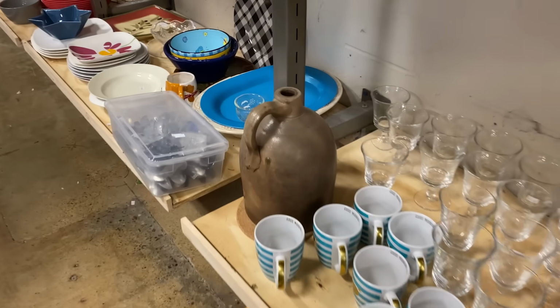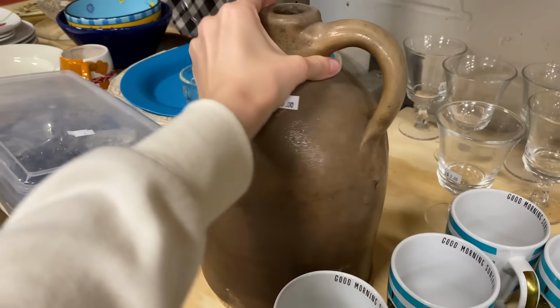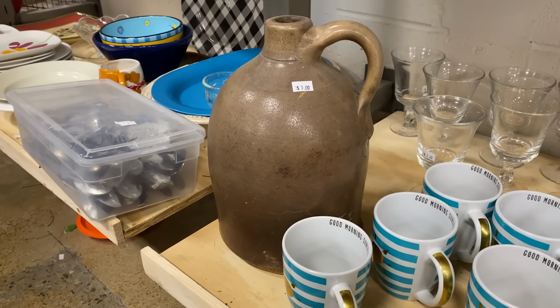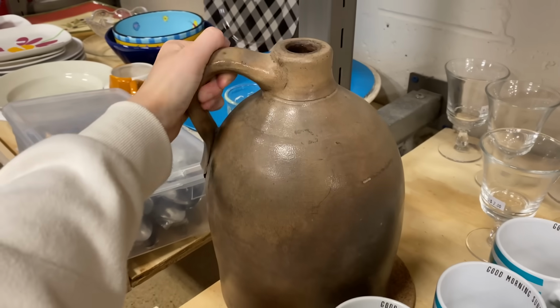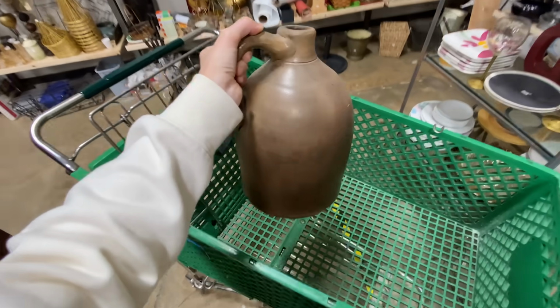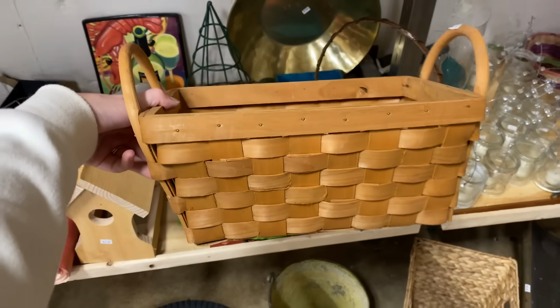I just headed over to the little homeware section here. They have a small section of dishes and smaller items, and I just spotted this jug. Again, another great ceramic piece, but this time it's $5. That's the kind of price difference you can see at the thrift stores versus antique stores. I'm taking that home with me because that will make the perfect decor piece, along with this basket.